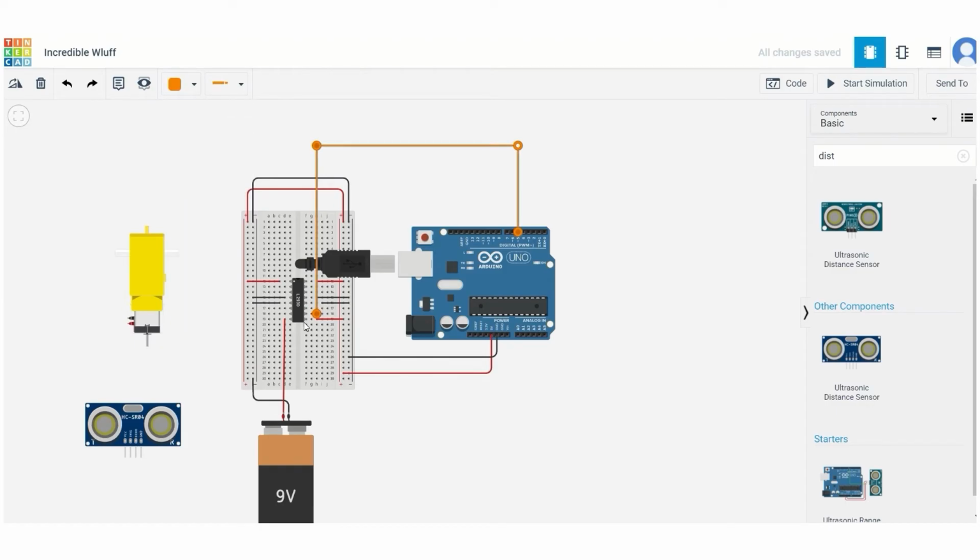So pin number 9 is over, pin number 10 is over, input 3. Pin number 11 is output. So the output of this IC should go to the armature of the DC motor, right? So take here the armature positive terminal. You can adjust the length. So make it red.